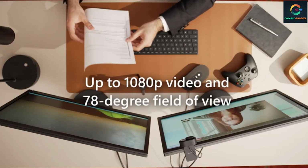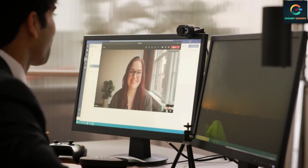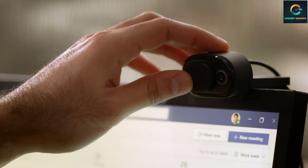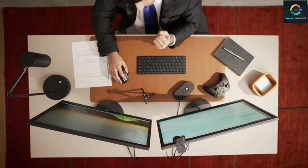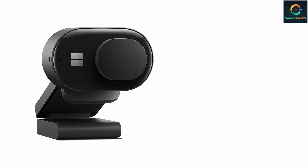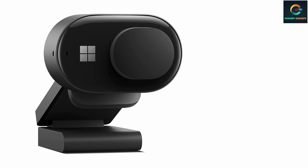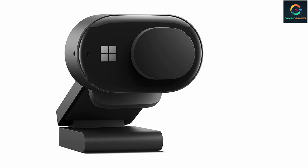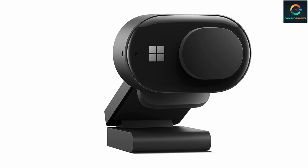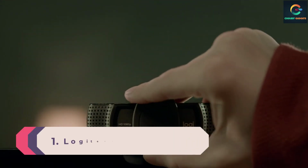The sliding physical camera shutter gives this webcam a premium feel. The Microsoft Modern Webcam comes with an intuitive, but not particularly powerful, app that's designed to look like a Windows menu. The app is where you'll adjust most of this camera's special features, including HDR and flicker reduction powered by its ability to capture footage at 60 frames per second. This webcam's 1080p at 60 frames per second capture is a big get for streamers, especially since many gaming-focused webcams cost upwards of $100.